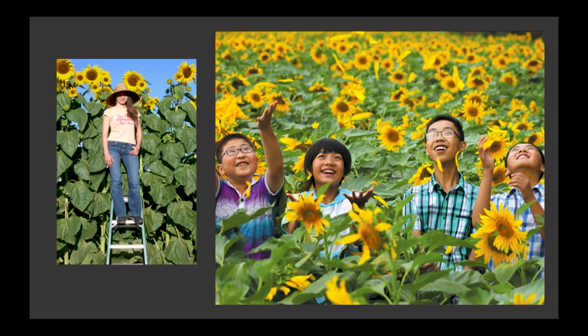Wow, what are you noticing? I'm noticing that in one of these pictures, there are giant, tall sunflowers. And there's a person standing there. Those are sunflowers behind them. Sunflowers can grow very tall. I also see that there are some kids playing in a field full of sunflowers.